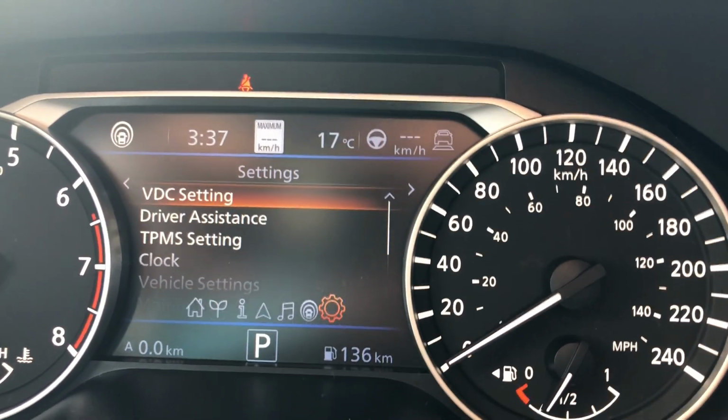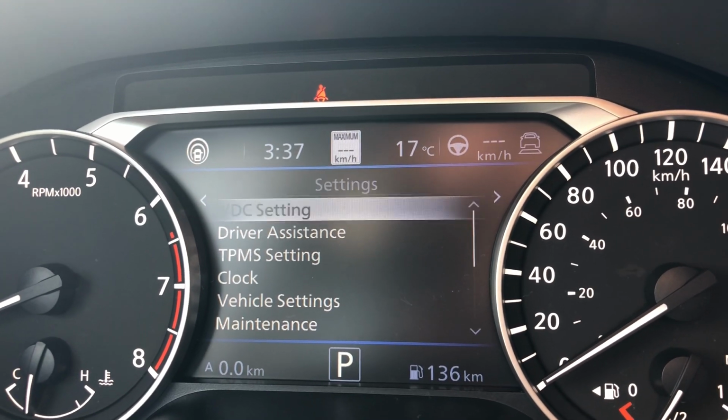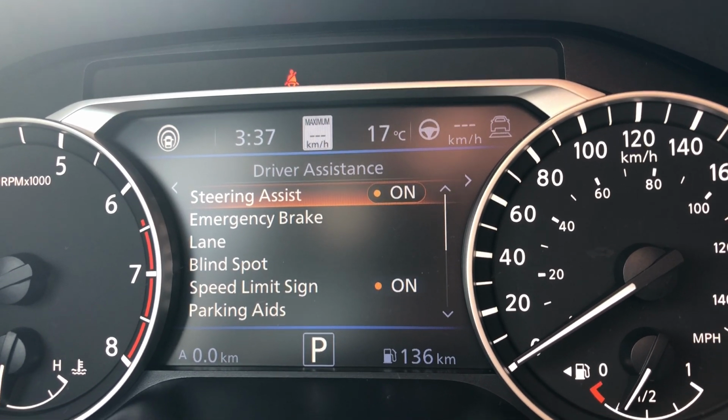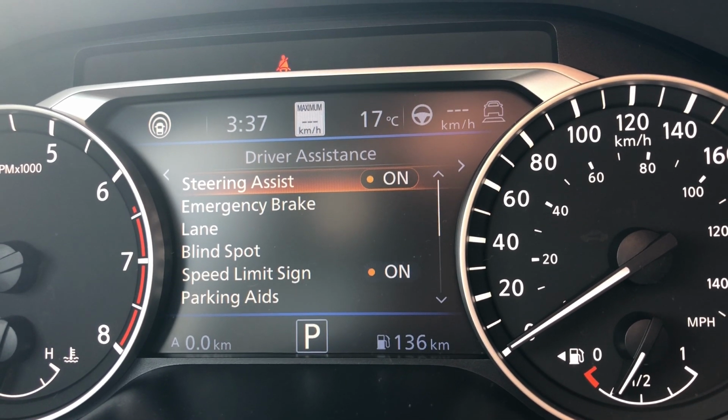Now we are into the settings menu, you guys, and this is going to take a second, but we're going to go through it. VDC setting, vehicle dynamic control. I hit enter, we can see it's turned on, and I can turn it off from that menu. Next down, driver assistance, we go in. Steering assist is turned on. I can turn it on from in here or that little button that's on the dash that I showed you.